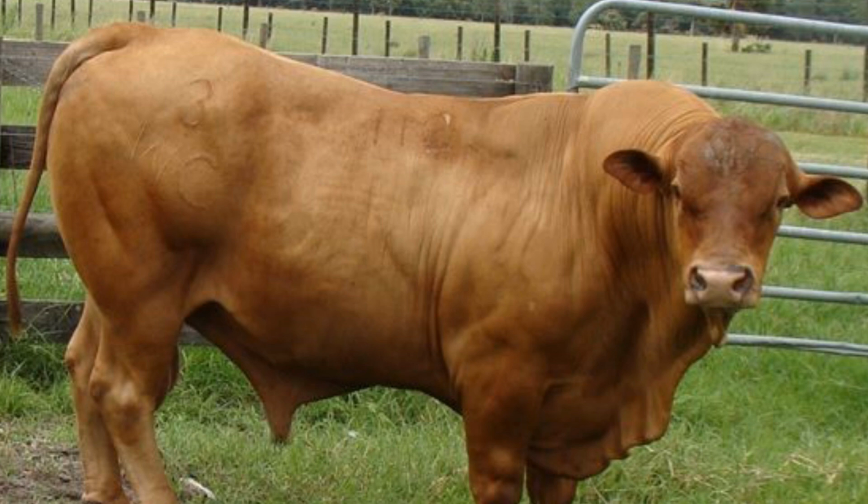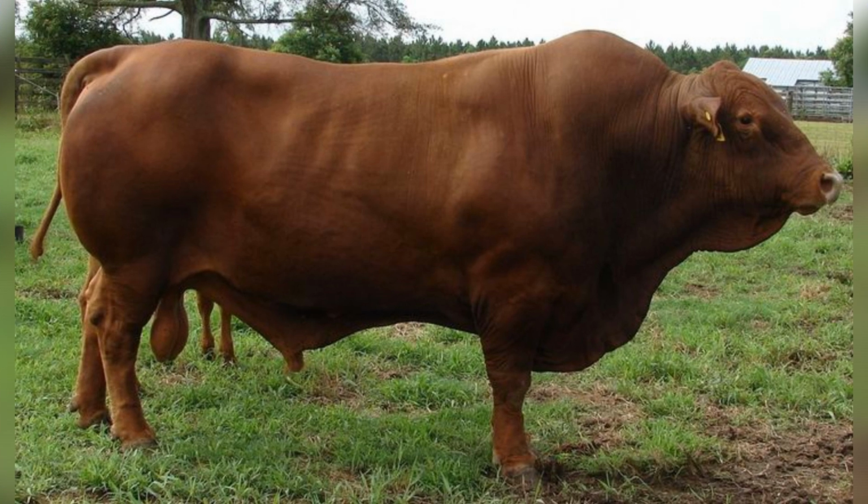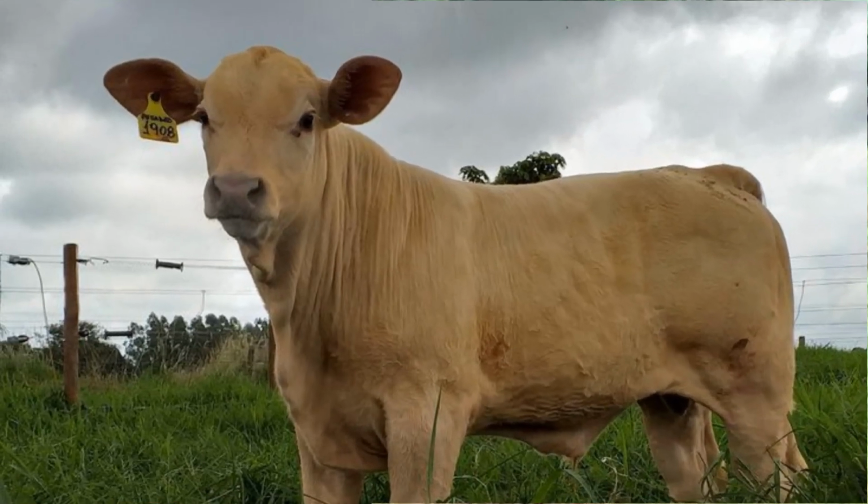Genomic studies have revealed unique markers in the Senepol that could revolutionize heat-tolerance breeding in other breeds, making it not just a breed of the present, but a blueprint for the future. The Tropical Livestock Genetic Consortium and similar initiatives have identified the Senepol as a key contributor to future livestock resilience under climate change. Beyond the technical details, there's something deeply majestic about the Senepol bull.